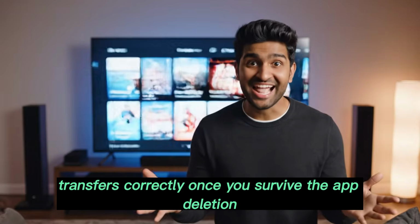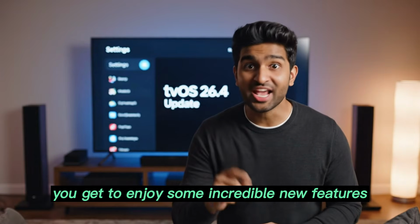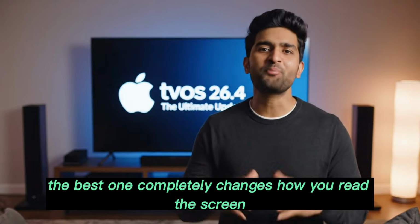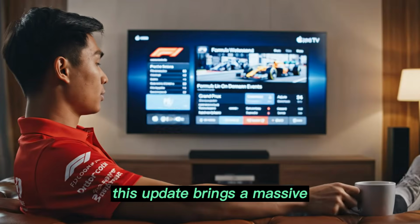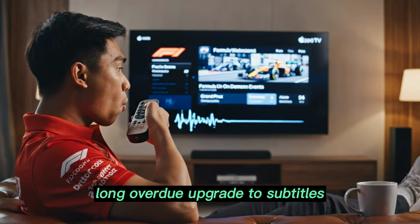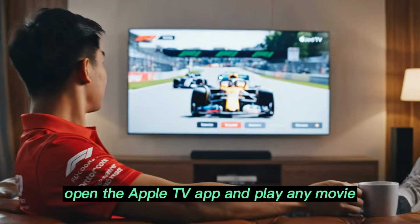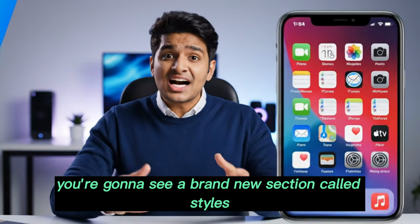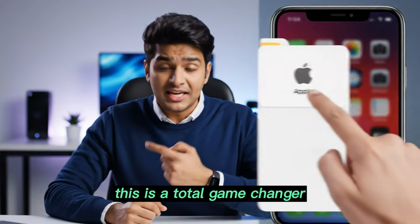Once you survive the app deletion, you get to enjoy some incredible new features. The best one completely changes how you read the screen. This update brings a massive, long overdue upgrade to subtitles. Open the Apple TV app and play any movie. Pull up the subtitle menu. You're going to see a brand new section called Styles. This is a total game changer.